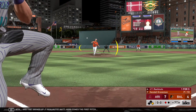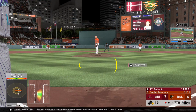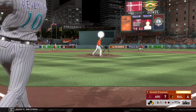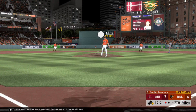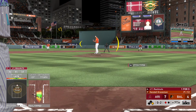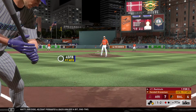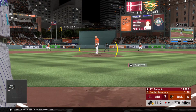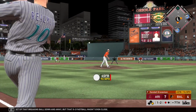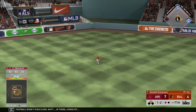Here comes the first pitch. Starts him out with a cutter, and he gets him to swing through it. 1 strike. Fouled straight back, and that got up here to the press box. Inside, as that perhaps will back him off a bit. 1-2. Hey, I get it. He wants to set up that breaking ball down and away, but that 0-2 fastball wasn't even close. In there, a base hit.